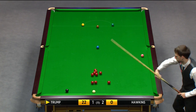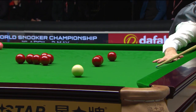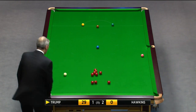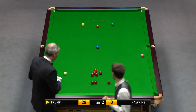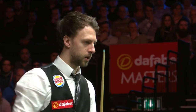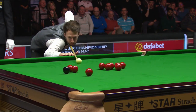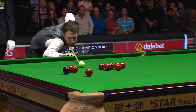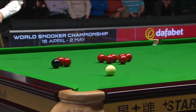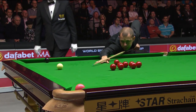So you just feel as if the momentum has slightly changed in this match. And I'm going to harp back on about that pink, but when it was 2-0 and he was in the balls, that miss on the pink could be very crucial indeed. In this match, he had his opponent on the rack, did Barry Hawkins. Yeah, even in the best of 11, you can always pick out one shot that can turn a match, and that was the shot that John was referring to.